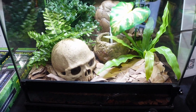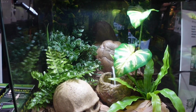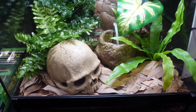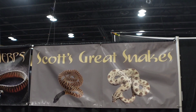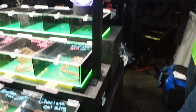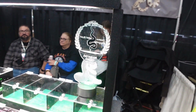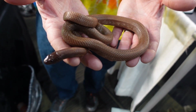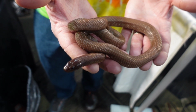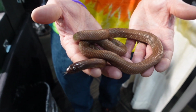Another nice setup. Love the plants. Just wish it had a background. Would make it look a lot better. Scott's great snakes. I know, right? Look at that. I actually won a rattle on award with this snake. Look at that. Looks very simple, but nowadays apparently you don't see it anymore.